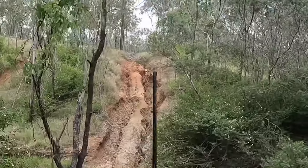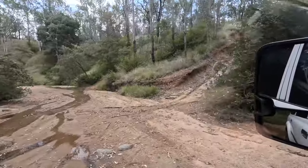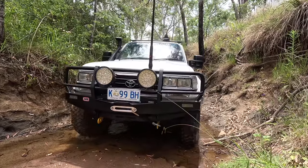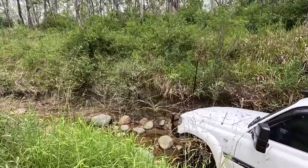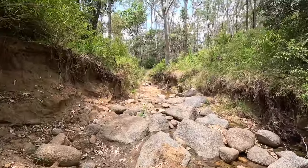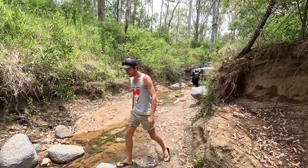So after I just said keep following the signs, we have lost the signs. We've pretty well got to what looks like a bit of a trailhead. There are a bunch of different tracks that go in all directions. So we're just having a bit of a poke around. Some of them are more gnarly than others. Like this lovely little one here coming up. I don't know where it leads to.